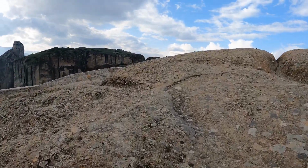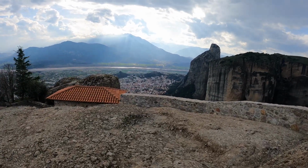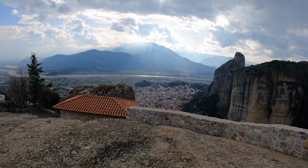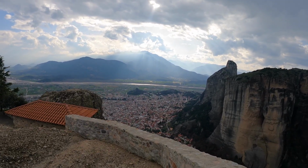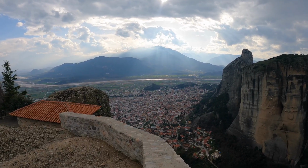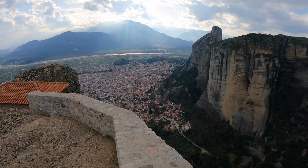And I haven't been up on this side yet. Back to the left of me, looking back towards those gigantic mountains. I wonder how high these mountains are. They look absolutely monstrous in size. See the sun kind of streaming through the clouds. That back down there is the town of Kalabaka.